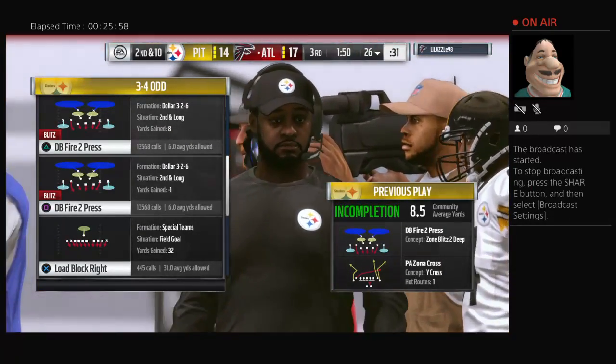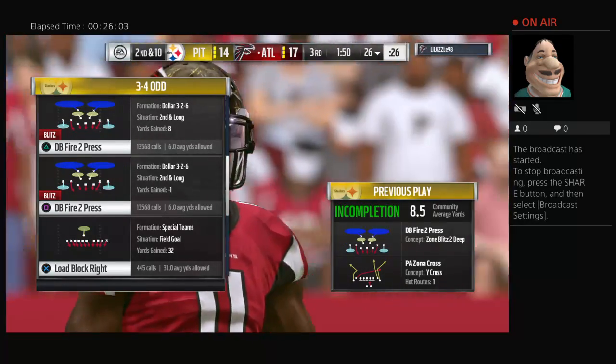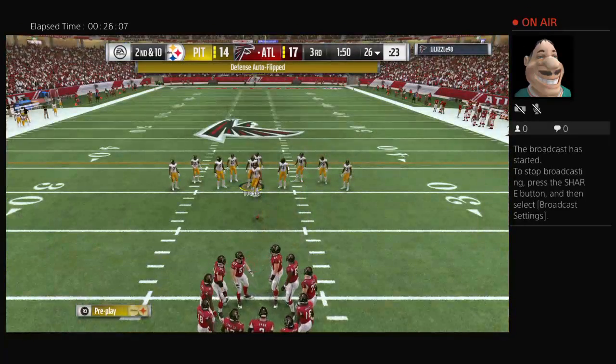I know exactly why I tried to throw the ball to Julio Jones there. He's never considered covered. He's either too fast or too strong. You always try and get it to him. Especially on those deep passes.